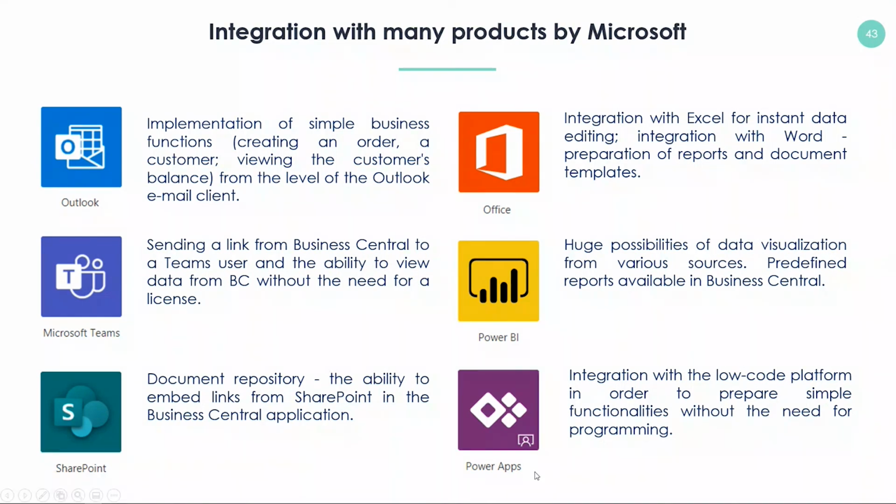Yeah, there's of course a possibility to use integration with Power Apps like a low-code platform and SharePoint, which will work as a document repository.